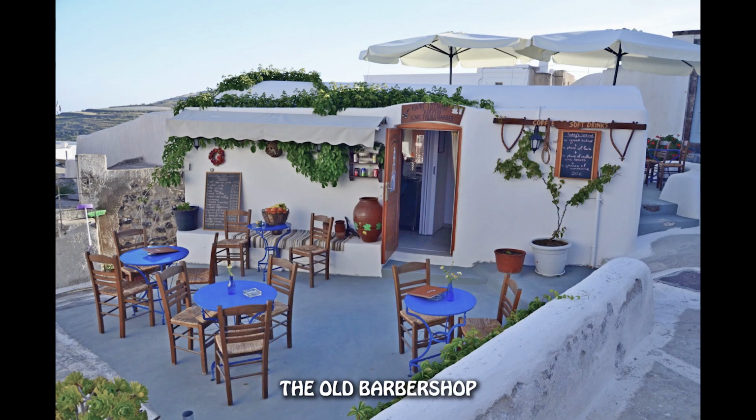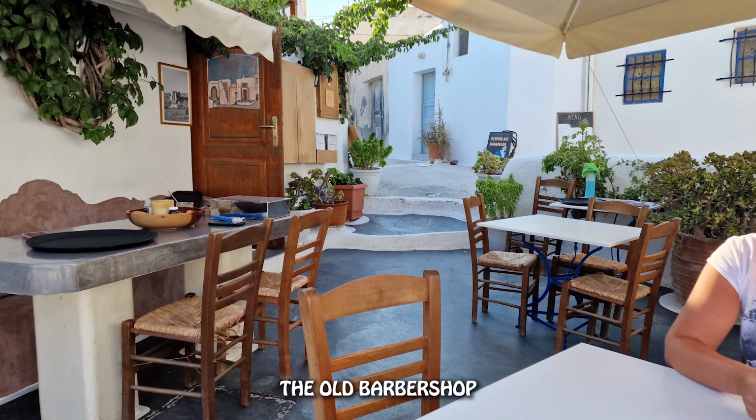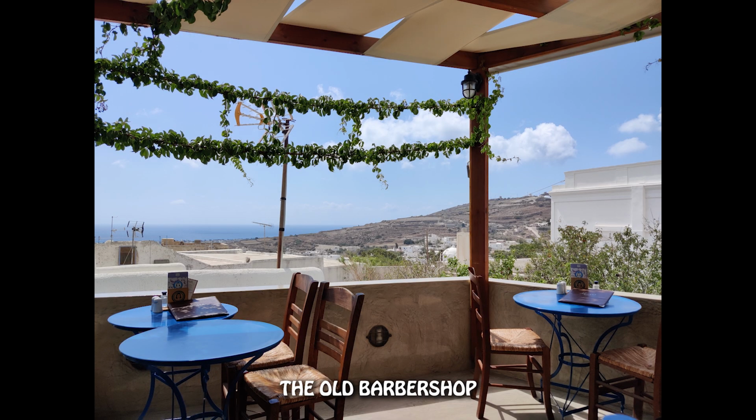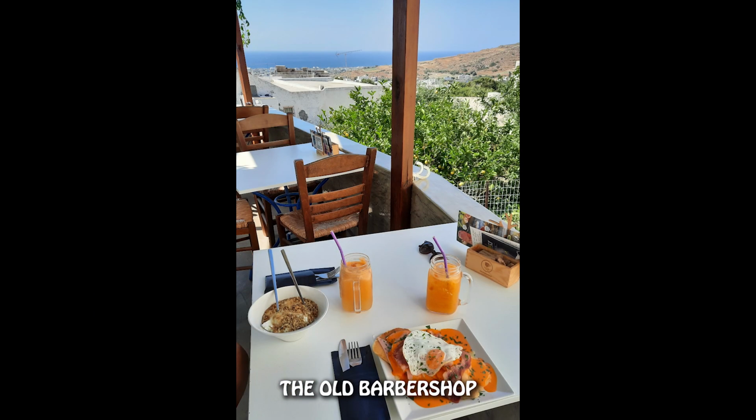It's even more authentic than Pyrgos and Megalochori. Oh, and for breakfasts in Emporio, there's a place called the Old Barber Shop. Super cute little cafe. This is where you would have seen me chilling in the morning. Everyone I know agrees that this cafe and Emporio as a whole contrasts so much with the overcrowded image we have of Santorini. Alright, that's it for the traditional villages of Santorini, but there's more.